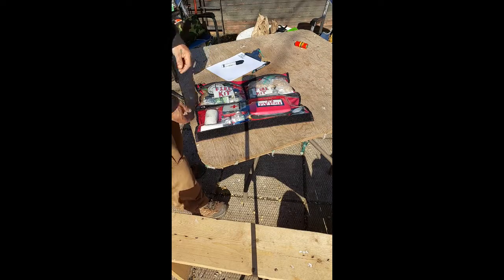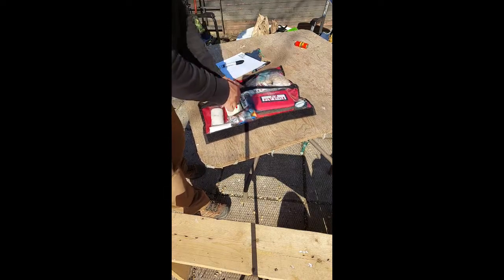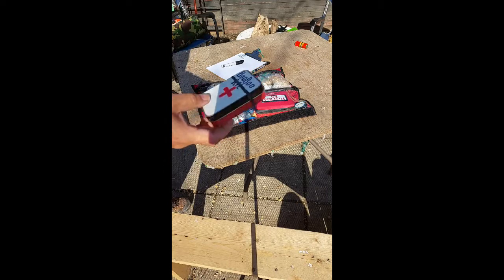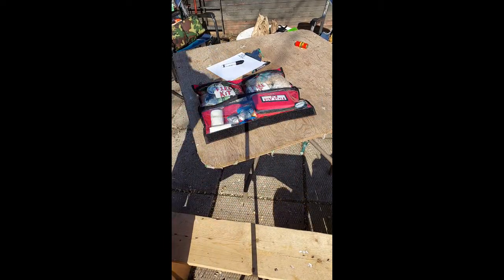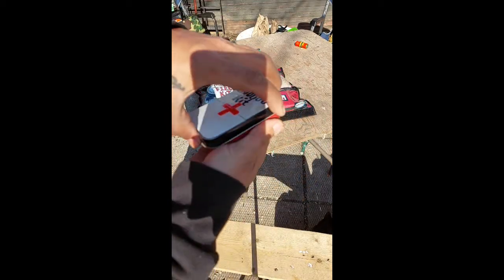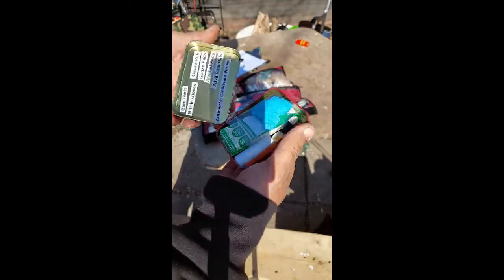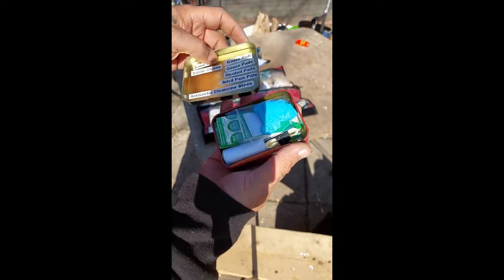On to first aid real quick. I got my boo-boo kit. I use this a lot, you know, so I'm always cutting myself or somebody's cutting themselves. I have a Ranger band. Pop it up. I have little labels inside to tell me what's inside here.